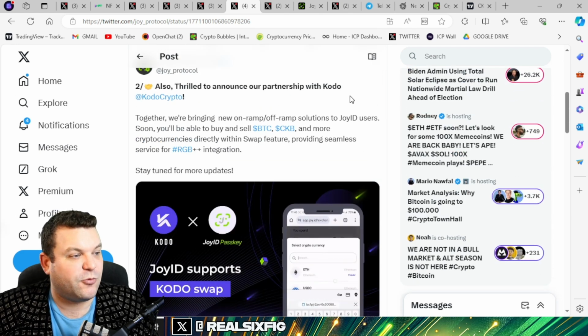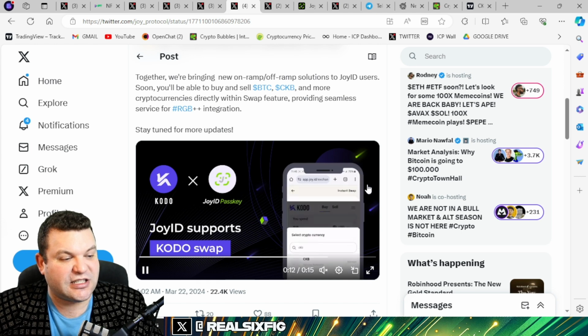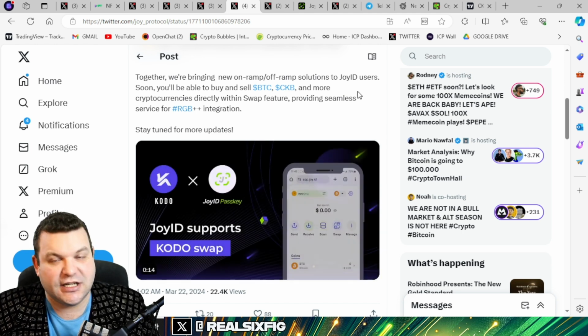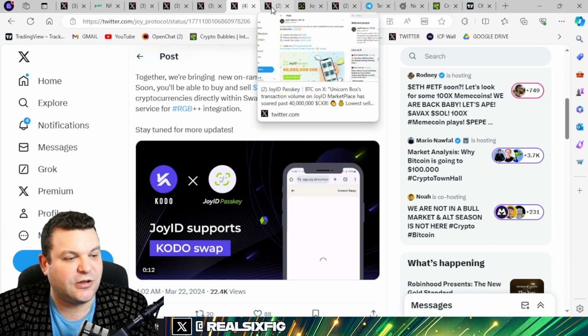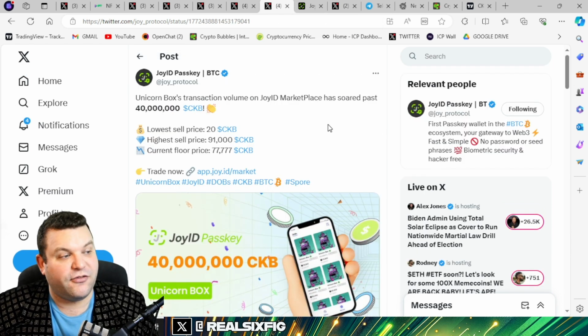And they have a partnership with Kodo. So you can really actually go ahead here and swap crypto. This is great. This is turning into a Uniswap very slowly. So this is great to see. There is a very cool.